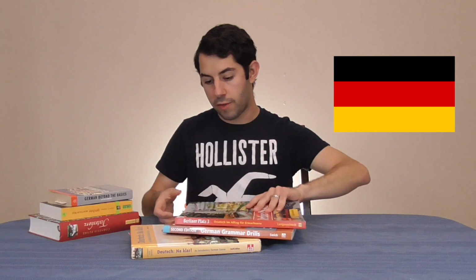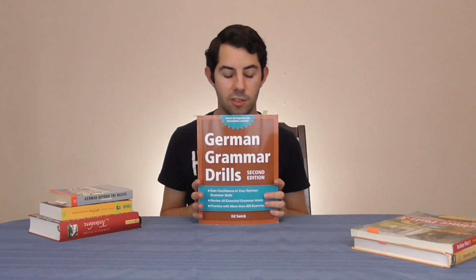The next language that populates my bookshelf is German. I have some German textbooks that I used when I was in university. This one I used in first year. This one I used in second year, German grammar drills. I wish I could tell you that I finished this book. Oh, I finished some of it, look.